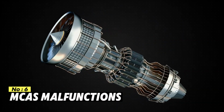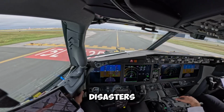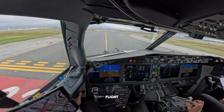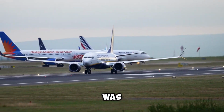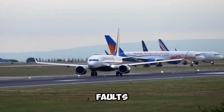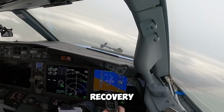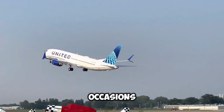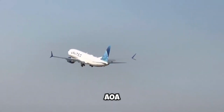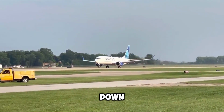Number 6. MCAS malfunctions. A major factor in the catastrophic disasters of Ethiopian Airlines Flight 302 and Lion Air Flight 610 was the MCAS system's faults. Despite pilots' efforts to restore control using typical recovery methods, MCAS aggressively engaged in both occasions due to incorrect readings from the AOA sensor, continually driving the aircraft's nose down.